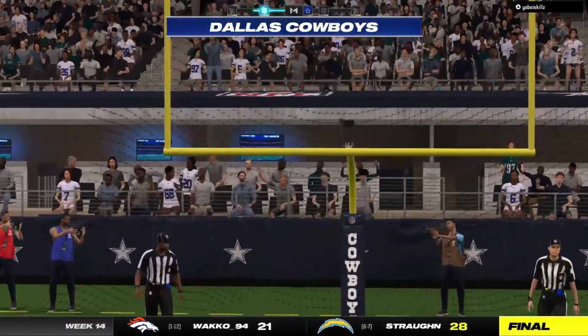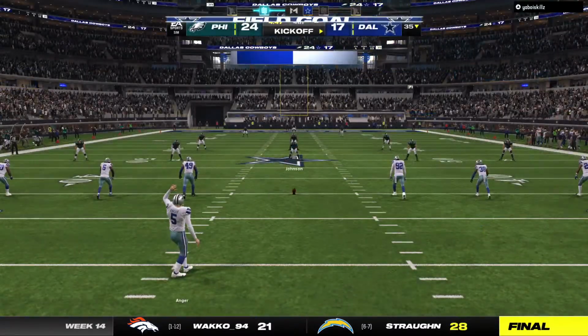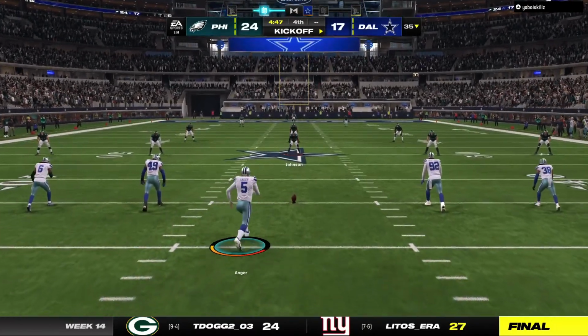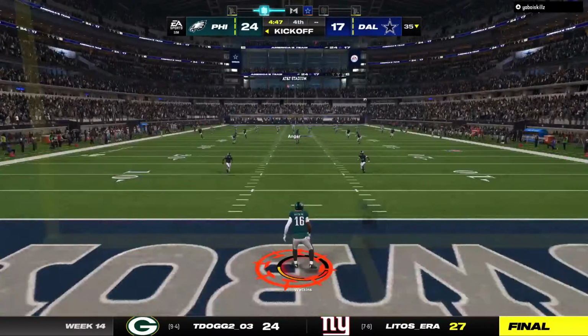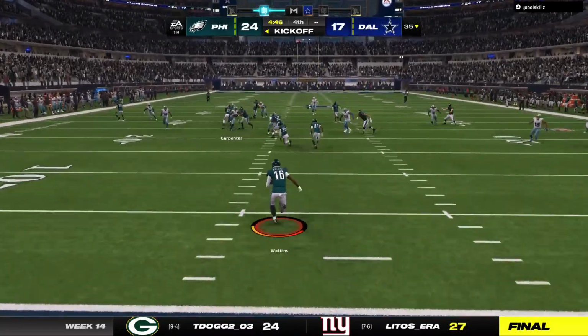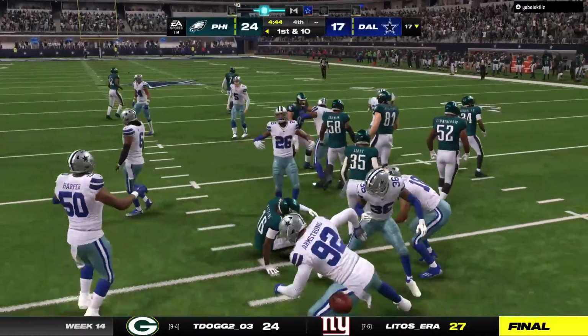And his kick is good. And this is back down to a 7-point game. All right, so they needed 2 scores to get back in the game. The field goal there, maybe not exactly what they wanted, but the necessary first step. There's still time remaining, and there's enough time to get it done. They've got to get at the least a 3-and-out here to get the ball back, preferably a takeaway.